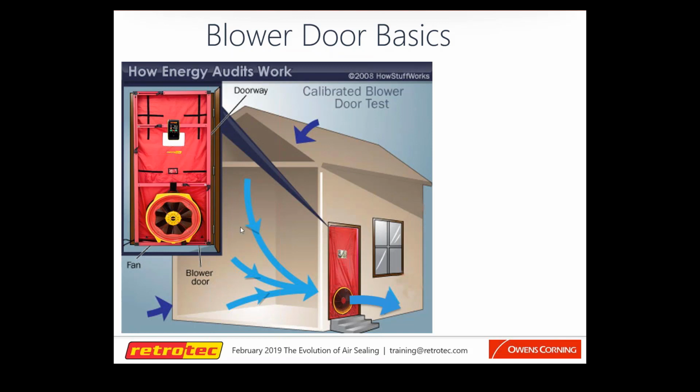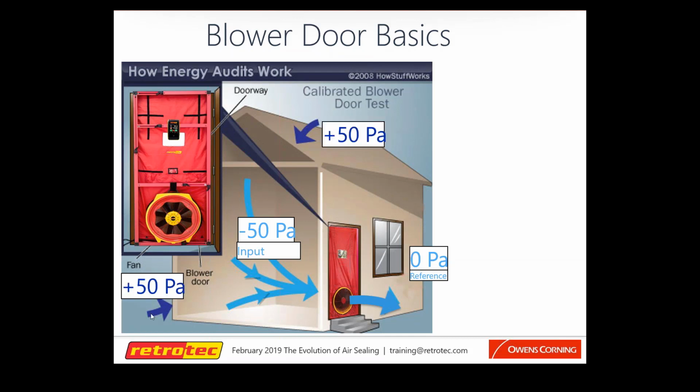So for residential buildings, we either pressurize or depressurize to 50 pascals. Here on this house, we are depressurizing to 50. And so these arrows are indicating air pathways. So this is air moving through the house and out the fan. And these darker blue arrows are air leaking into the enclosure. So you can see we'll have a negative 50 inside and positive 50 right at the edge. And then we'll have a red tube that goes to the outside, which is measuring our outdoor pressure.